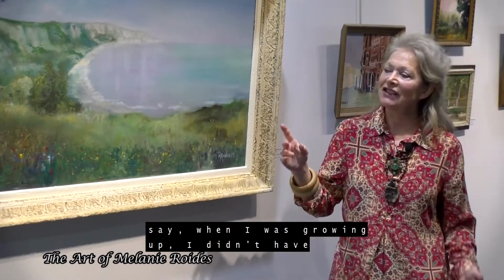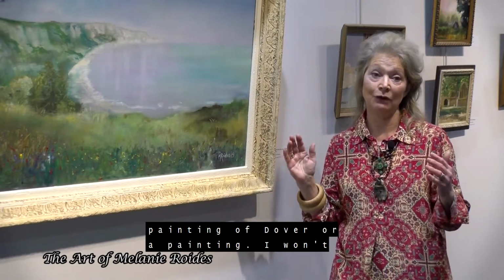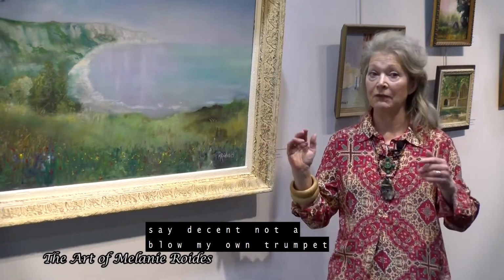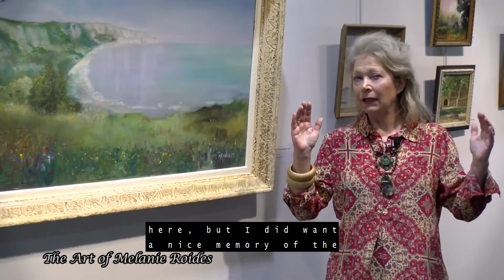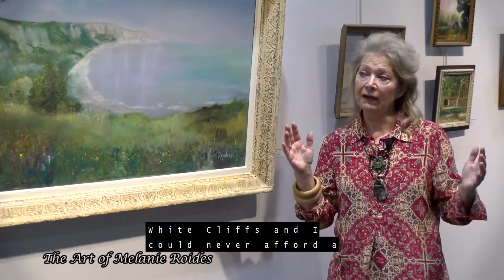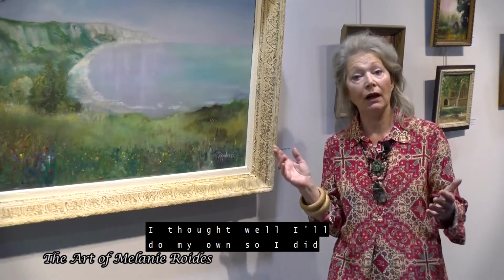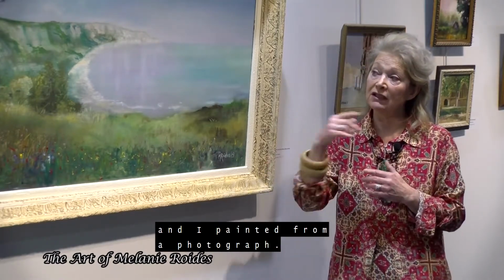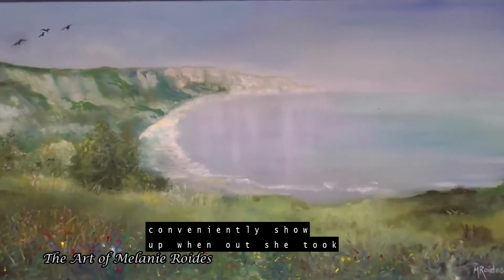But suffice to say, when I was growing up, I didn't have enough money to ever buy a decent painting of Dover, or a painting. I won't say decent, mustn't blow my own trumpet here, but I did want a nice memory of the White Cliffs, and I could never afford a painting, so when I took up oil painting I thought, well, I'll do my own. So I did, and I painted from a photograph, added the birds. They didn't conveniently show up when I actually took the photograph, so I added them. But this brings back many happy memories.